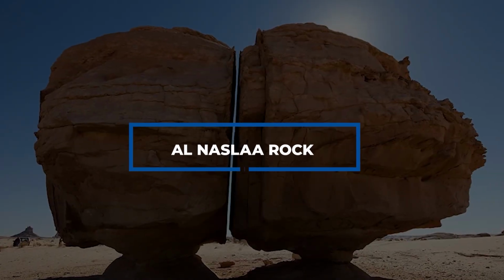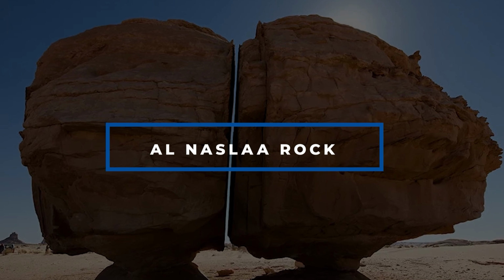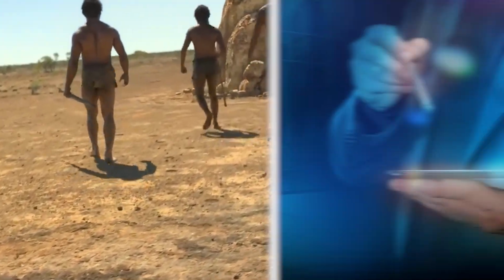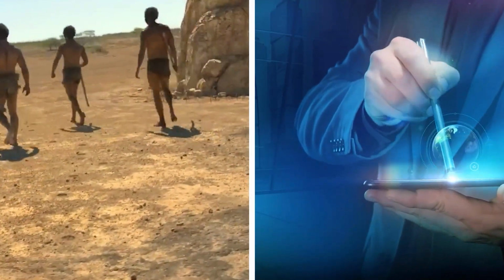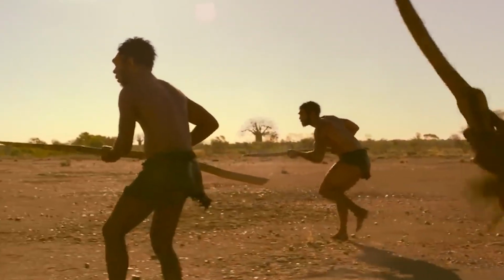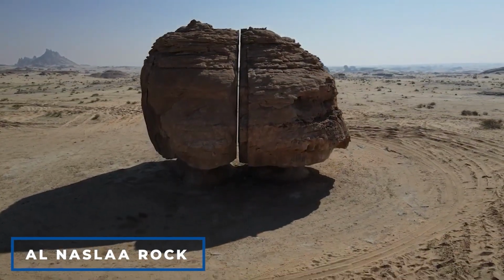Number 2. The enigma surrounding the rock that is 4,000 years old and seems to have been sliced with laser-like precision. If ancient people could see the amazing technology we have today, they would be blown away. But little do we know they had some impressive tech of their own. Case in point, the Al-Nazla rock formation in Saudi Arabia.